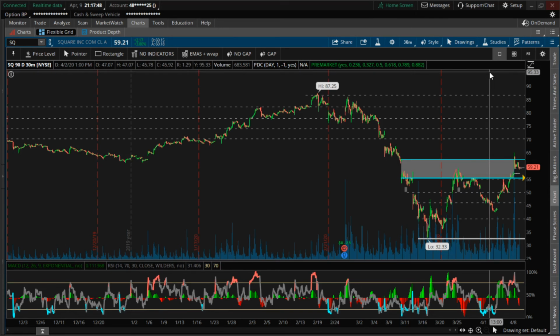Alright, so now I'm going to be recapping the best trade I took this week. Since there's no trading tomorrow, I'm just updating you guys on the position I took this week, which I thought was one of the best positions I took this week by far.